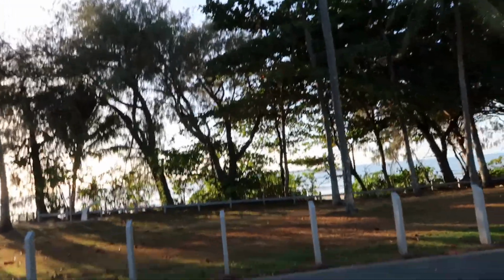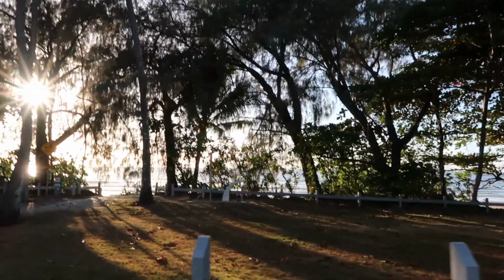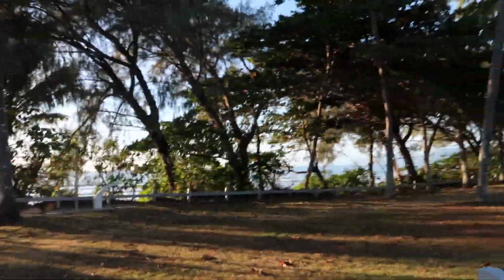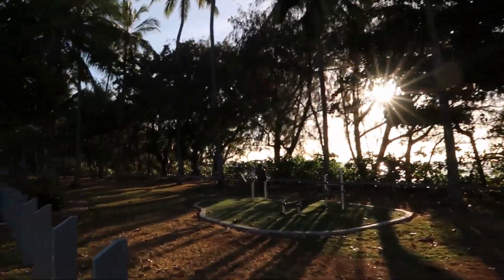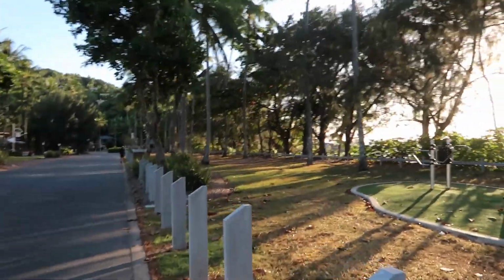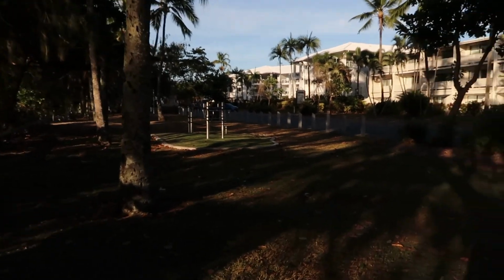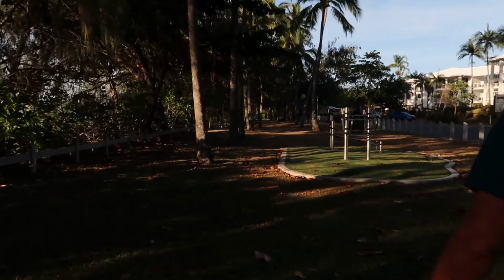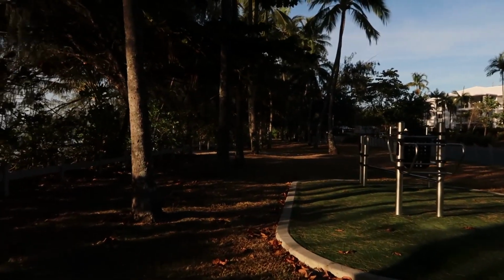At the beach now, or across the road from the beach. Light winds in the morning and evening, so there's not much sound from the waves there. Got an avenue of palms along there. Now back to our place we're staying at. Need to get ready to catch the plane home.